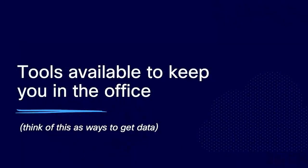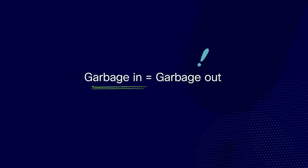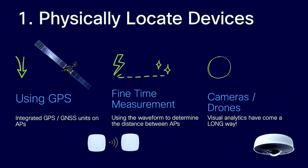So some of the tools that are out there to keep you in the office, some of these things that we talked about, require inputs and outputs. The old adage in the computer industry, as anyone who is an old programmer knows, is garbage in, garbage out. If you give me bad data, I'm going to produce a bad result. You give me bad floor plans, I'm going to make that not what it should be. So how do you make sure that you get good data in so that you can let the machines do what the machines do best?